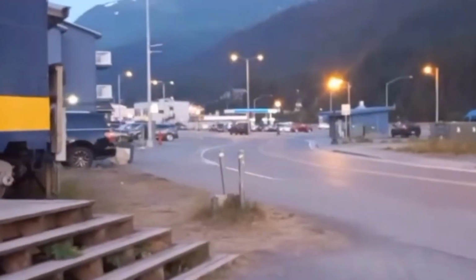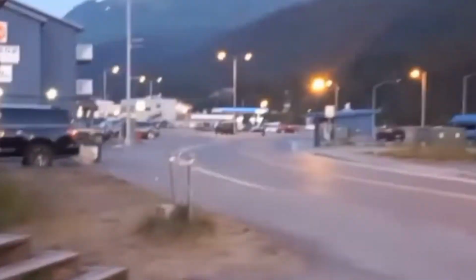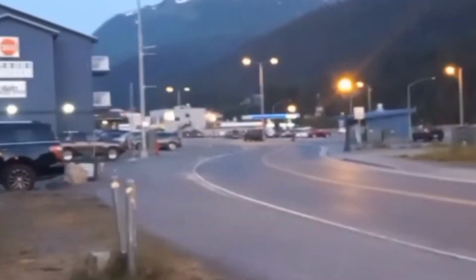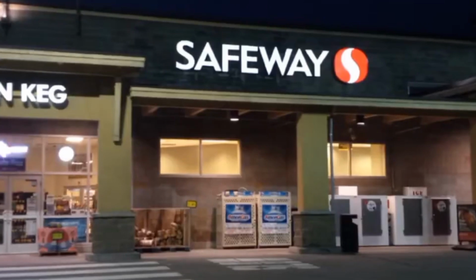Seward's got all the touristy stuff you'd expect. The hotels get expensive in the summer, but it's got, you know, auto parts store, gas stations. It's got a regular Safeway up the road.